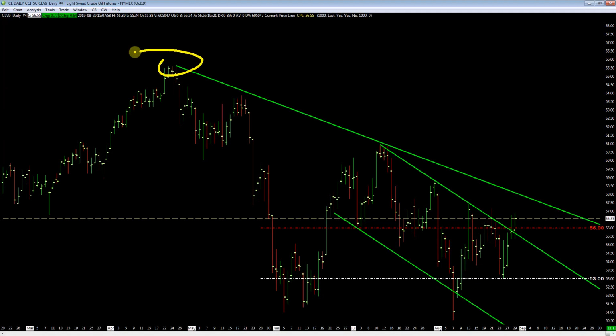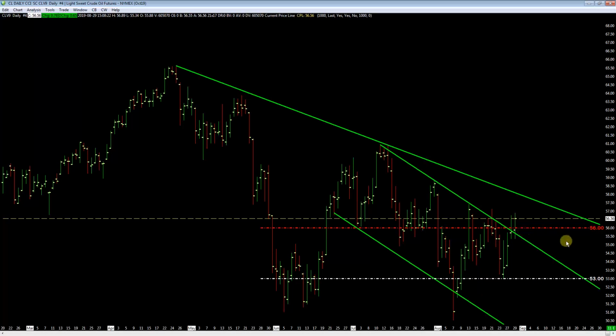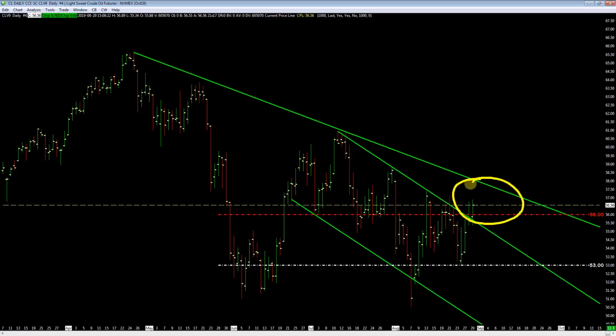From all the way back in May. You guys remember those days where we were hitting those 60s? And this trend line has been resistance, right? Since June, July. I mean, we sold off from that in May. June came, we went up. July, we sold off into August. And now we're coming here in September, trying to go back at it again. So we're going to be paying close attention to that trend line when it comes to oil.